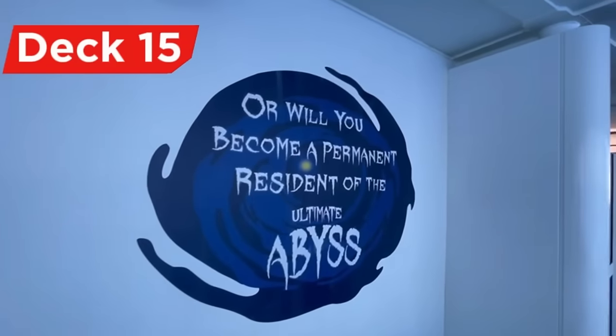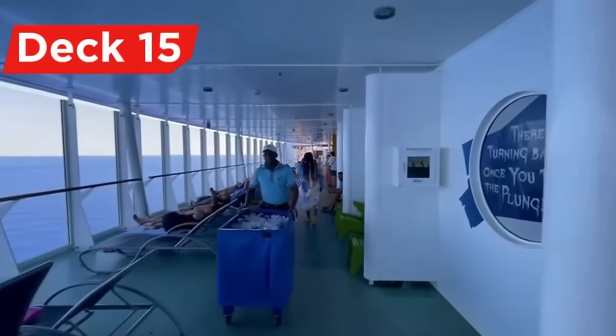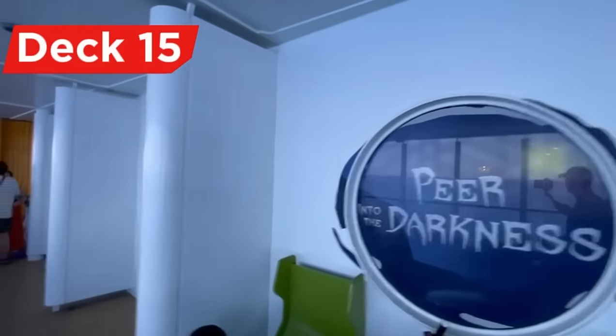Tallest slide at sea, the ultimate abyss. I also have not done it on my list of things to do. I'm kind of a scaredy cat.